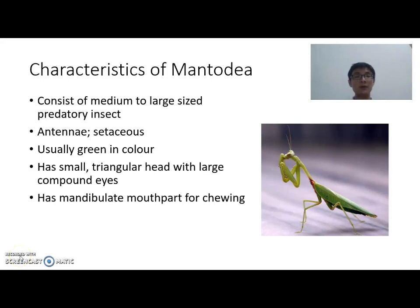I'm going to talk about the characteristics of insects in the order Mantodea, which is the mantis. Mantis are predatory insects ranging from medium to large sizes, and their antennae are in setaceous form, which resemble a string of beads. Mantis are usually green in color, but some species develop camouflage colors to blend in with their environment. They also have a small triangular head with large compound eyes for better vision while hunting. They have mandibulate mouth parts for biting and chewing their prey.